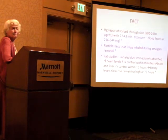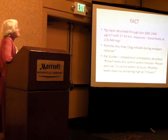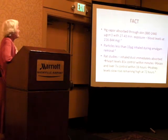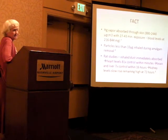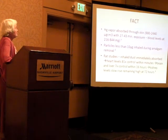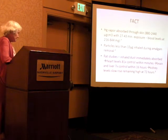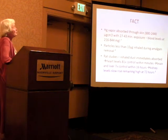Okay, now we're into the facts of what kind of exposures we're actually getting. Okay, you just saw those, and it doesn't look very significant, but mercury vapor is absorbed through the skin at a rate of 880 to 2440 micrograms per centimeter cubed, with 27 to 43 minutes exposure. I mean, we're not going to do that much drilling time at removing mercury, but that is how much is absorbed. Blood levels show up at 216 to 844 micrograms. Sorry, I put the wrong letter down. The particles less than 10 micrograms can be inhaled during amalgam removal.